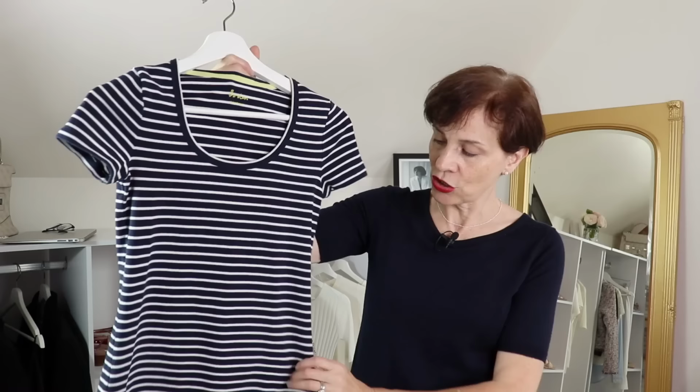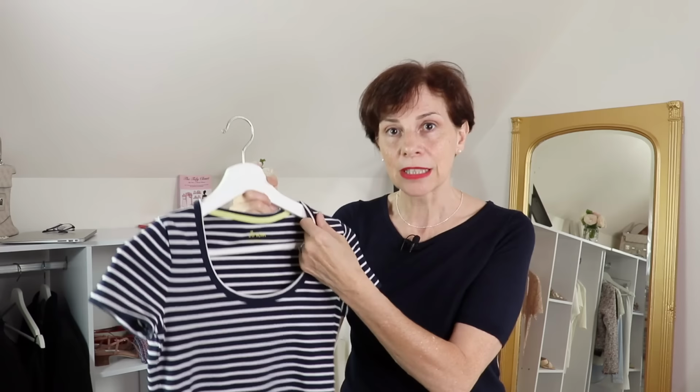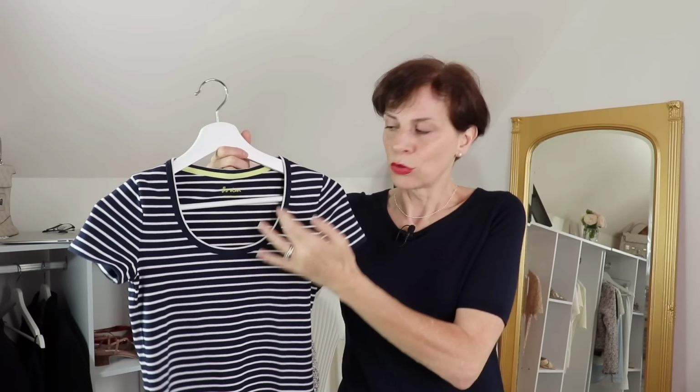Now with the tops, I choose this simple navy and white t-shirt. It is a thick cotton. This one is from Boden, and Boden does really good t-shirts. They're thick in the material. This one has a kind of scoop neckline.